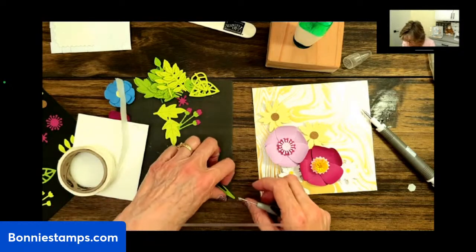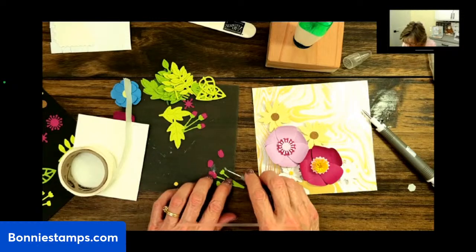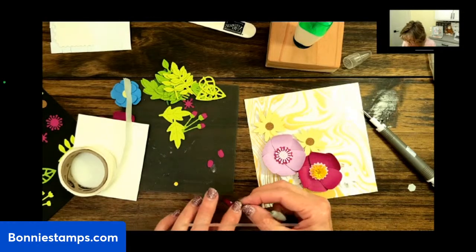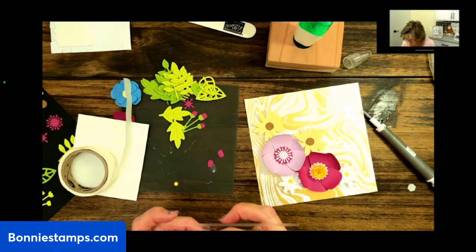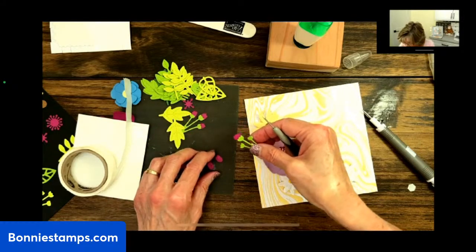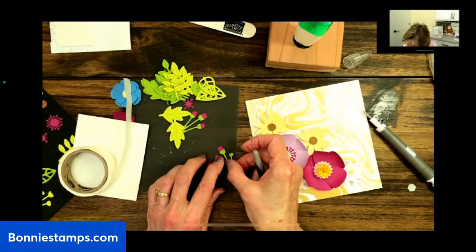Okay, and we'll turn this back over. And the reason why I'm only doing one glue dot at a time is so that the other one doesn't stick to something that I don't want it to. Everything is sticking to my fingers today. Okay, and we'll put this one on this side.